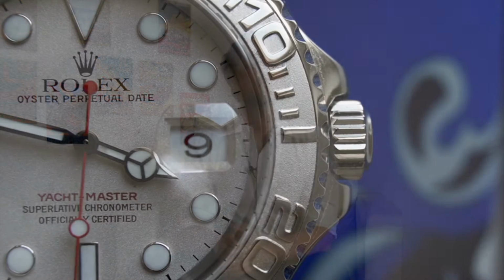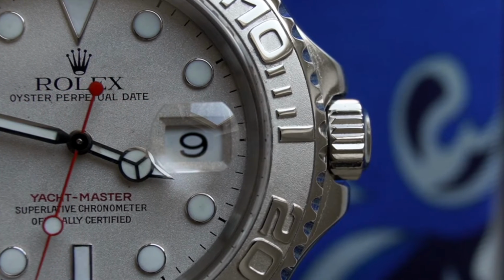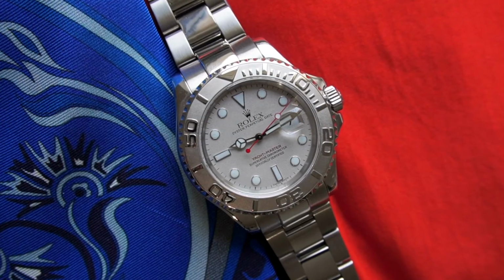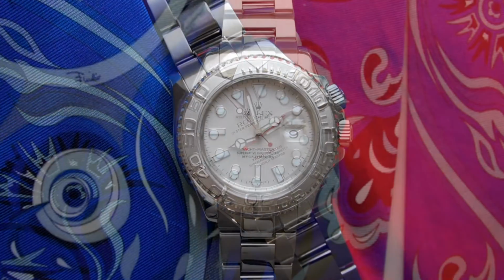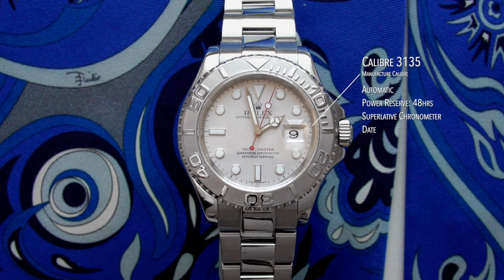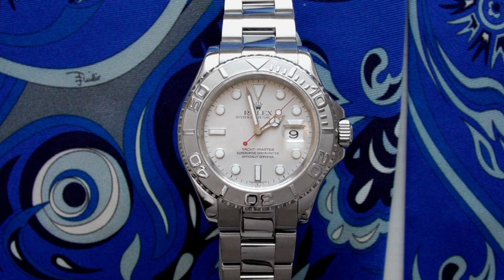So let's start off with the basics of the watch we're featuring. This is the Rolex reference 16622, the Yacht-Master 40 with the platinum dial and the platinum bezel. With the rest of the case and bracelet in stainless steel, this watch measures in at 40 millimeters in diameter, 12 millimeters thick with 100 meters of water resistance. And on the inside, you have the caliber 3135, which was Rolex's workhorse caliber from 1988 up until the late 2010s when they started phasing it out for the current generation.